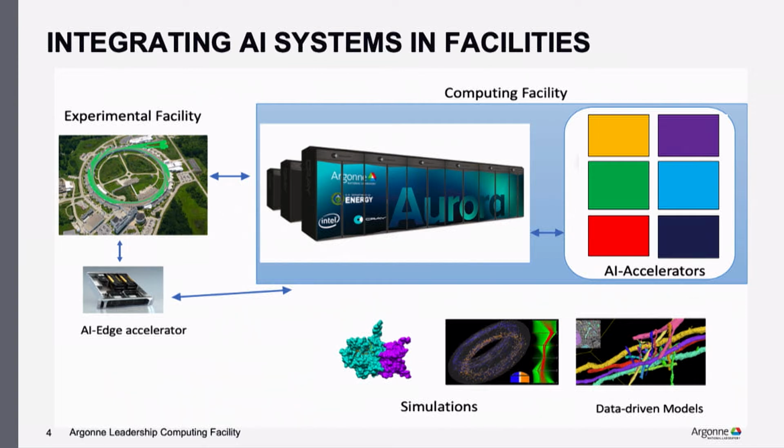In this slide, I show an experimental facility picture, which is actually Argonne's APS, the Advanced Photon Source machine, one of the brightest X-ray sources in the world. To make the photon beam calibrated and focused, it takes a lot of compute power. So we are actually starting to use our HPC systems in the Argonne Leadership Computing Facility to help them build a better beam. Of course, at the same time, the experimental facility might be generating data which cannot be processed in place, so the data are stored in our machines and processed over there.